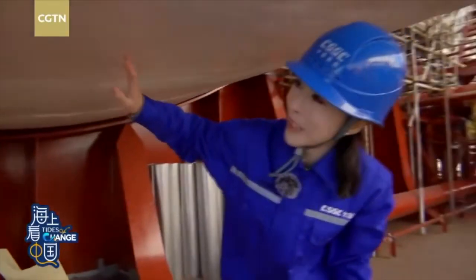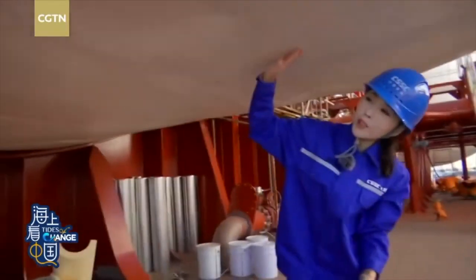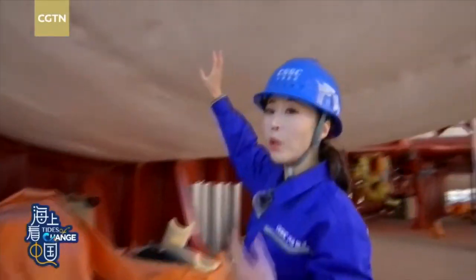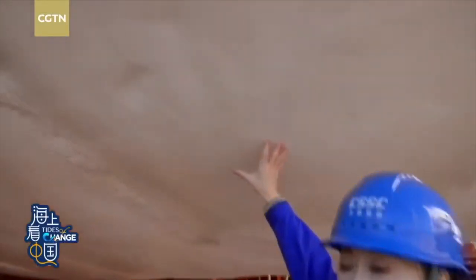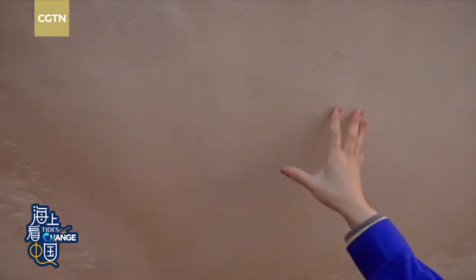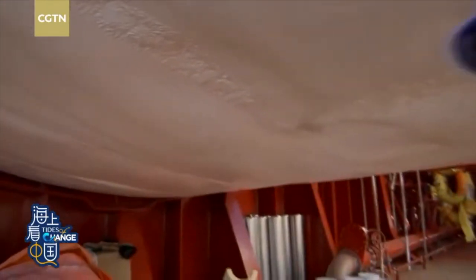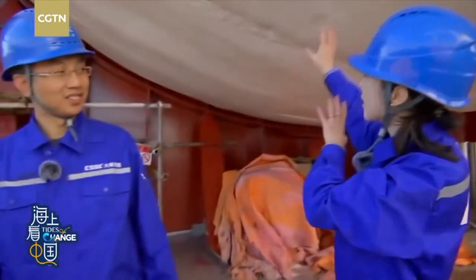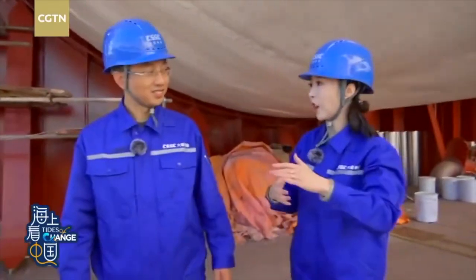Well, it's quite cool when we see here. And also when we try to touch these tanks, it's not very different. We also have this kind of insulating layer to protect the temperature of the LNG. As we mentioned earlier, the LNG needs to be stored at minus 163 Celsius. So you need this kind of insulation layer to protect the temperature of it.